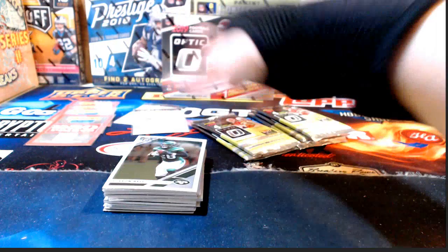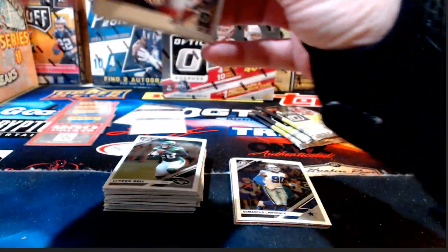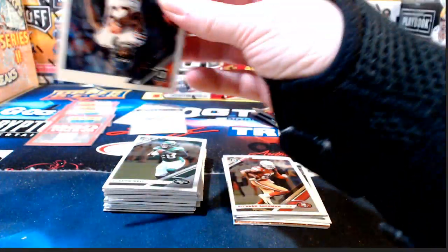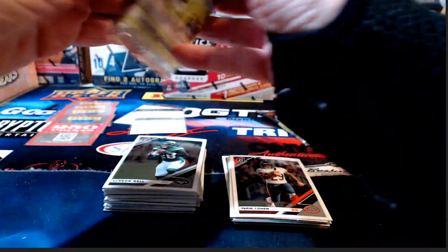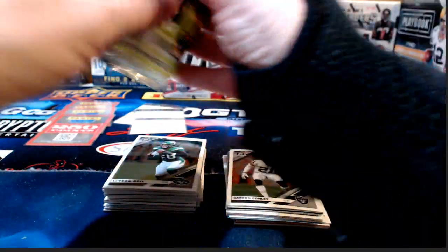All right, we're getting there, we're getting there. Imagine if this had been 1 pack per box or even 4 packs per box, we would have been done with this 20 minutes ago. But alas, it is not.